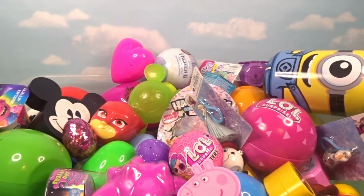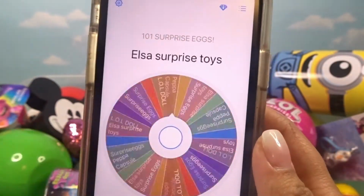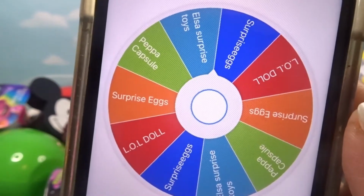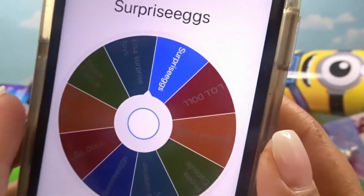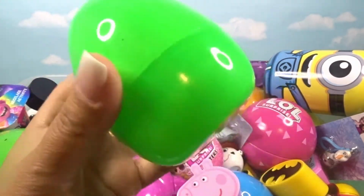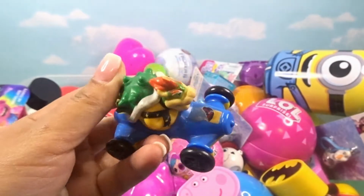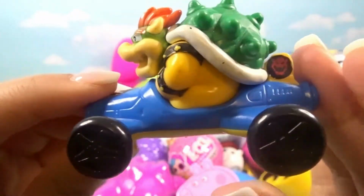Okay guys, we're gonna go ahead and go with our ninth spin on the spin the wheel. Let's go ahead and click. Okay, we have to open up a surprise egg. Let's go ahead and do that. Guys, let's go ahead and open up this green surprise egg. How cool is this? We have one of the characters from Mario, and he is in a race car.